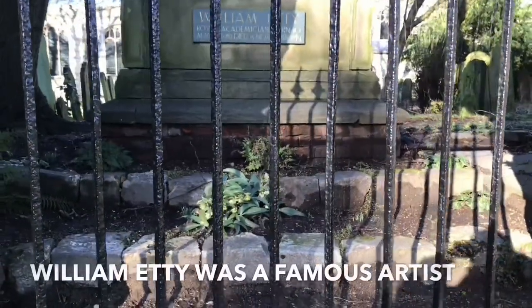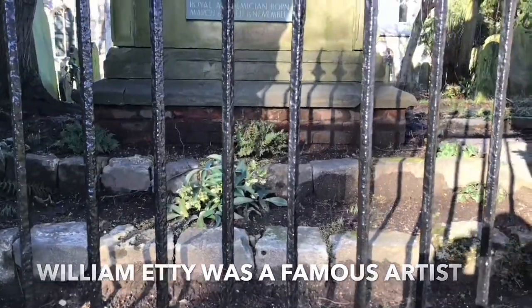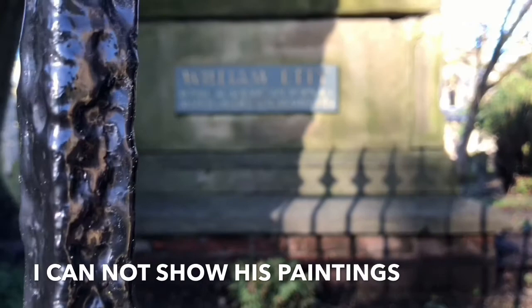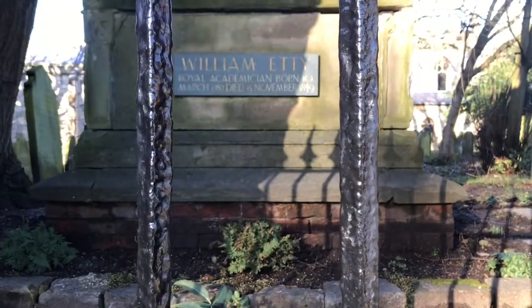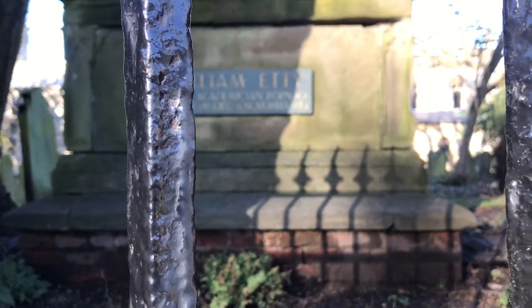I just noticed a huge tombstone in the cemetery back at Museum Gardens. I just want to show you the name on it. I don't know if you can see it. William Etty, Royal Academician.